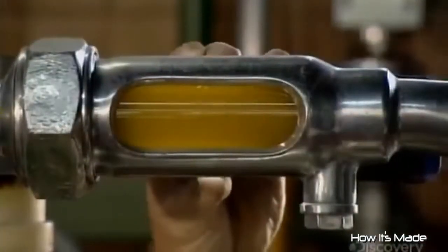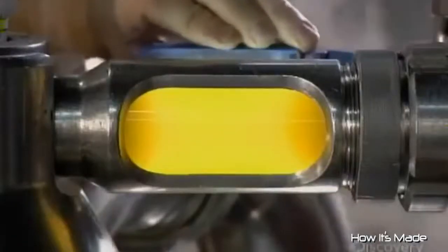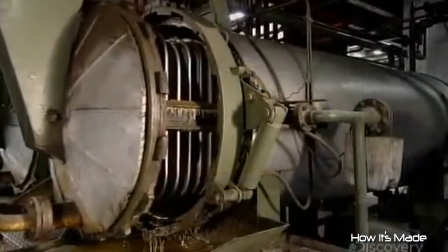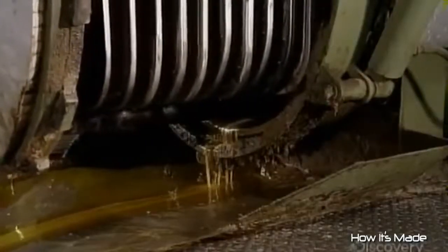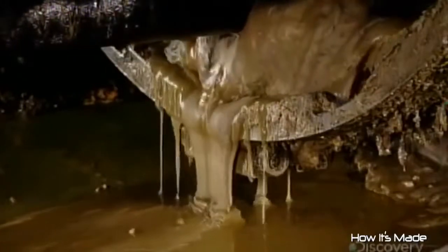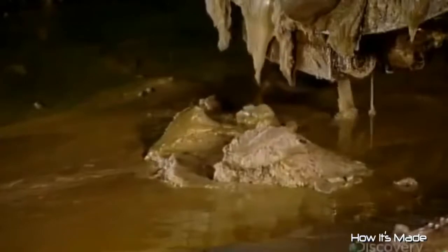After this cleaning process, the canola oil is visibly clearer. However, it still contains natural waxes, which make it look cloudy. So the next step is to cool the oil to 5 degrees Celsius. This thickens those waxes so they can be filtered out. The waxes don't go to waste either. The factory uses them to produce vegetable shortening.